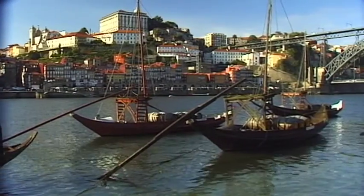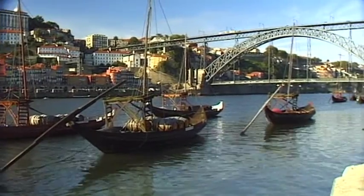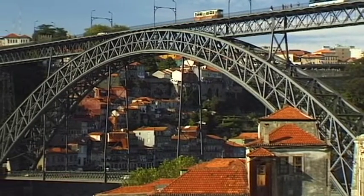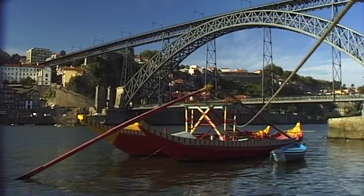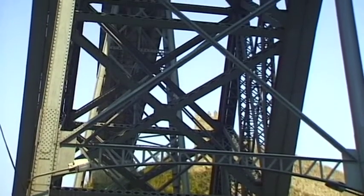The tidal and deep-cut river valley of the Douro is spanned by four bridges, of which the most impressive is the iron-built Ponte Dom Louis. The Frenchman Gustave Eiffel constructed this gigantic twin-level bridge that connects Porto with its sister town, Vila Nova De Gaia.